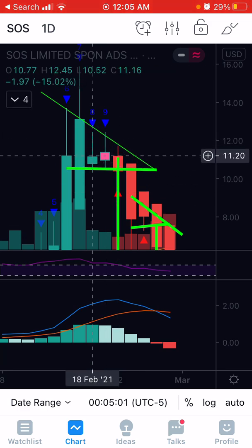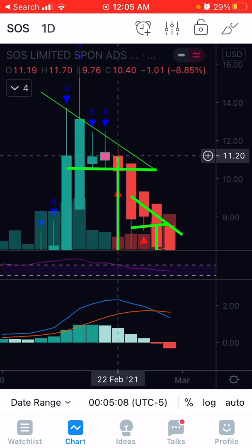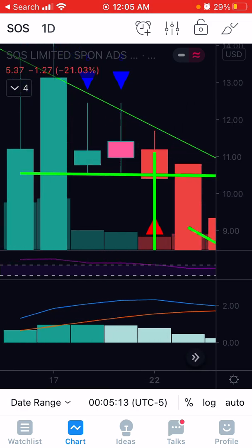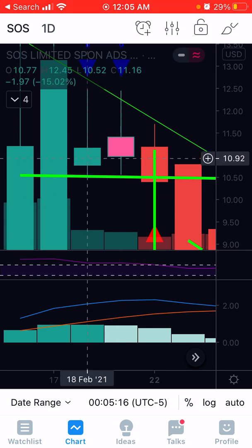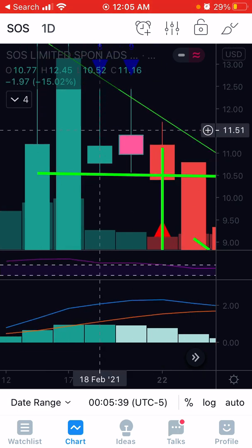On the daily here, you can see we have a pink TD9. We had a pink TD9 flash here, which was insinuating downside, as well as the spinning top. And this candle here, on the daily, was showing that the buyers were able to push this price all the way up here, right? But the sellers managed to come in and sell it off and push it all the way down here and bring it all the way down to this trend line. And then the buyers were able to buy it back up, and we opened here and we closed here, and so on and so forth.